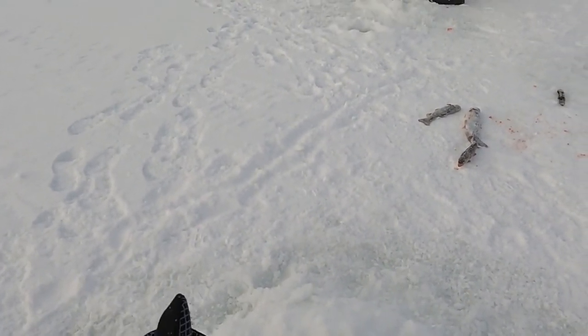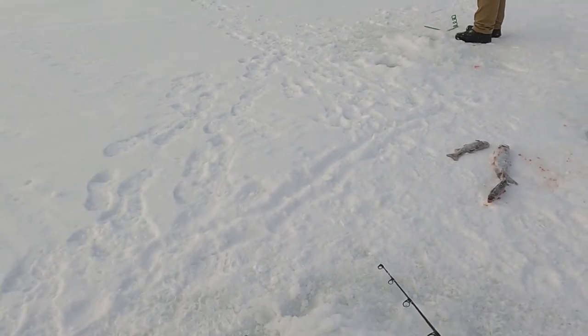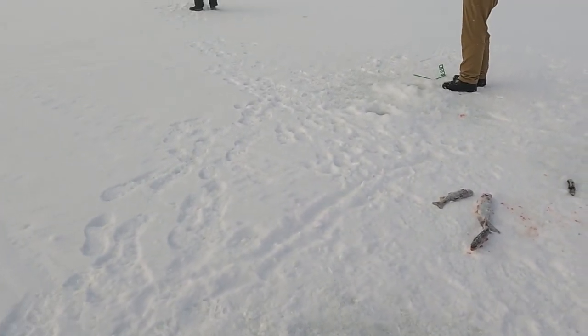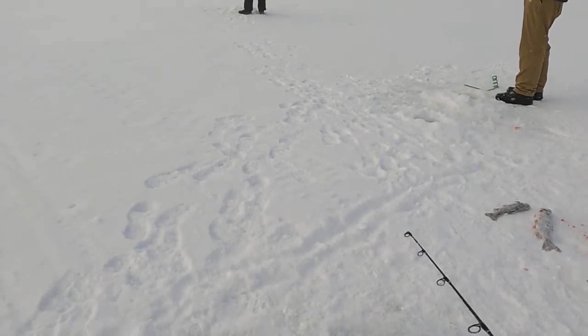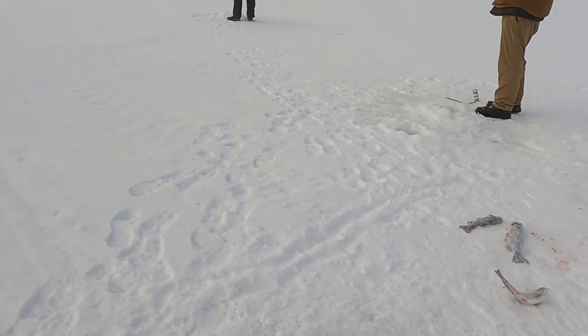So right now I caught those two teeny fish. It was the only ones I've caught. But I feel like things are changing. We've gotten way more bites right now than we have in a while. So that might actually be a good sign.